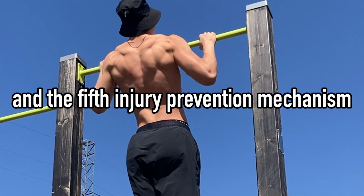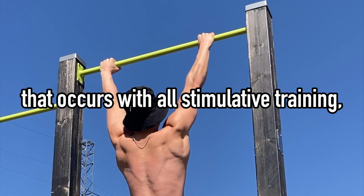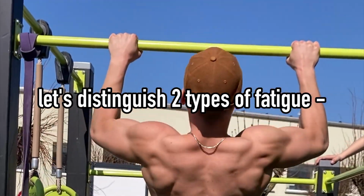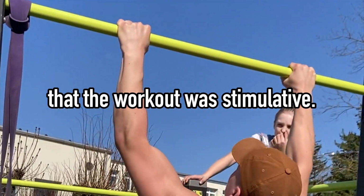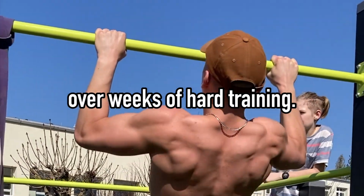And the fifth injury prevention mechanism is fatigue management. Fatigue is the disruption to body systems that occurs with all stimulative training, so learning how to manage it is essential. But before we get into fatigue management, let's distinguish 2 types of fatigue: acute fatigue and cumulative fatigue. Acute fatigue is the fatigue caused by a single workout, which is good because it shows that the workout was stimulative. Cumulative fatigue, on the other hand, is the fatigue that accumulates over weeks of hard training.